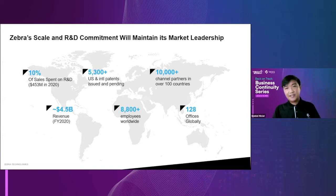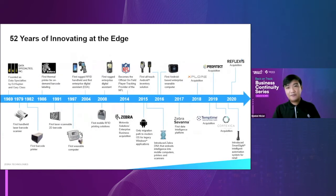Now let's take a step back and look at our history, because some of you would be more familiar with us as a barcode printing company, but here's our evolution of how we ended up where we are right now. You would see mostly in retail, as well as other applications, barcode scanners and mobile computers bearing the name Zebra. You could also see Symbol, sometimes Motorola, because we acquired the enterprise solutions business of Motorola back in 2014, who had previously also acquired Symbol back in 2007.